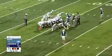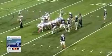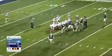But Gibbs going to take a knee, just get to halftime. The last couple of minutes have not gone according to plan, for sure.